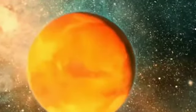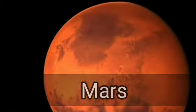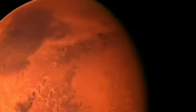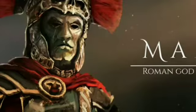My name's Akashveer. Mars is the fourth planet from the Sun and the second smallest planet in the solar system, being larger than only Mercury. In English, Mars carries the name of the Roman god of war.